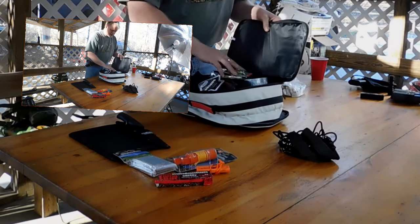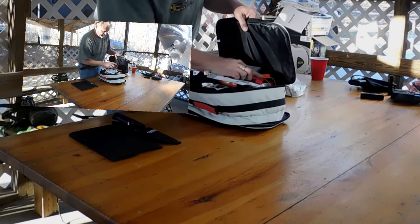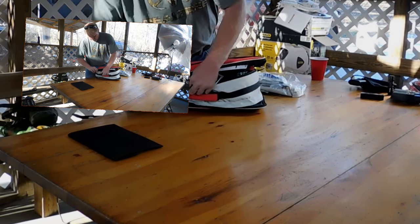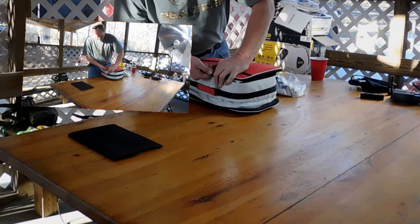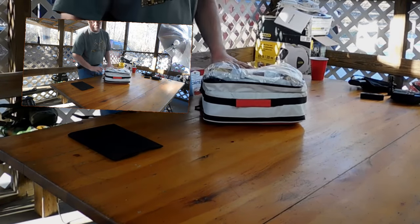As we put it all back in here. Now I'm just going to stick it in here, for the sake of the length of the video. And as we can see, so far we're not taking up too much space in our trunk. Now these items are geared to help you survive in a difficult situation. This isn't a pack that I'm going to carry across the country with me. Maybe you will.